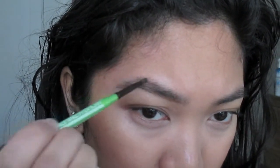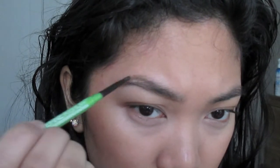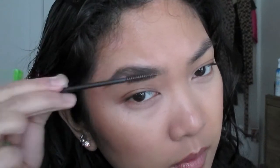Now for the arch of my brow, I'm just going to draw what hairs would be there. And I have a scar there, so I have to press a little harder so that it fills in that space. Always brushing through.